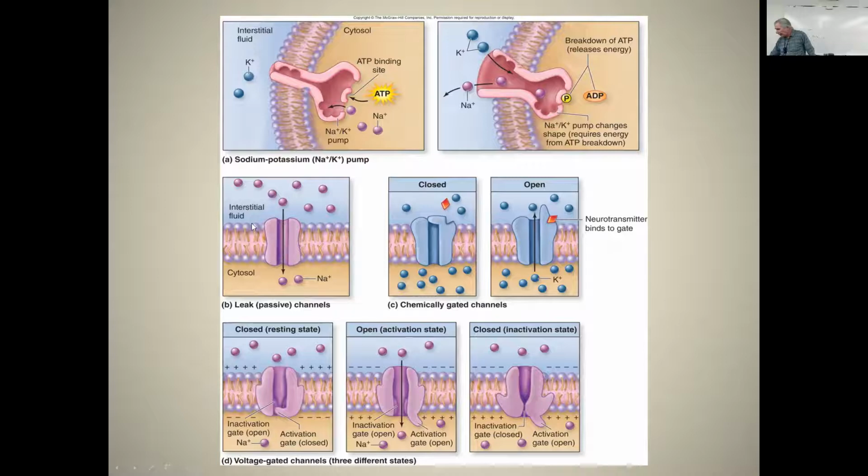Leakage channels. Here's a sodium leakage channel. Sodium just leaks in through these little holes in the membrane, constantly leaking in, following the concentration gradient by simple diffusion. Why are they there? I don't know, but they are. It's kind of crazy that they are. I guess, like I said, the first nerve cells that ever evolved had them, and you couldn't get rid of them. They're still here. Okay.